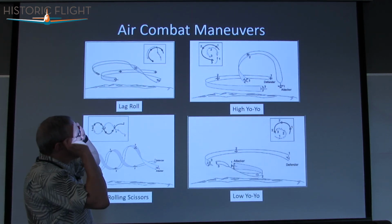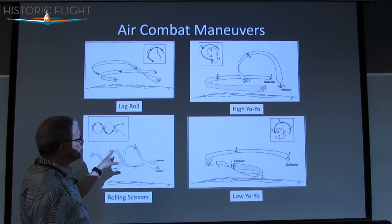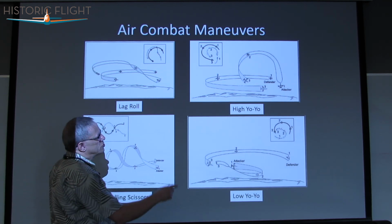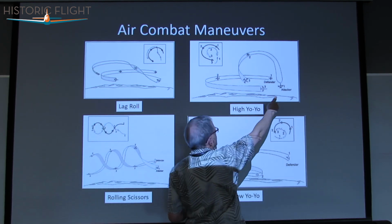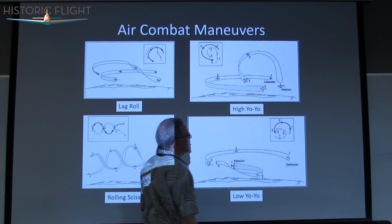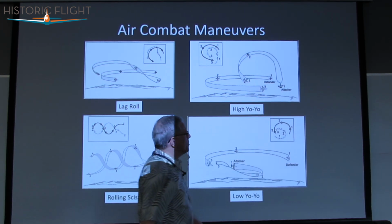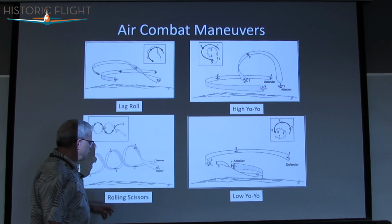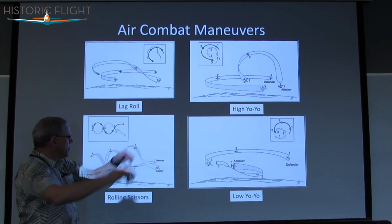And these are some of the air combat maneuvers. The thing you can see in common between them is they're mostly turning, and a lot of it's in the horizontal plane, but for instance in the high yo-yo, the pilot might be climbing and then descending, trading kinetic energy for potential and back to kinetic here. Another, of course, is the rolling scissors, where the aircraft slow down and try to get on each other's tail.